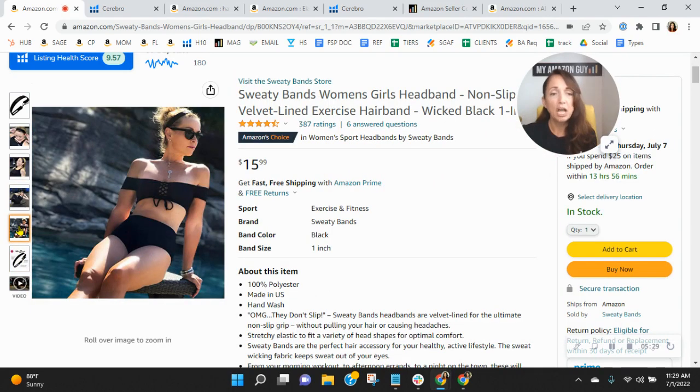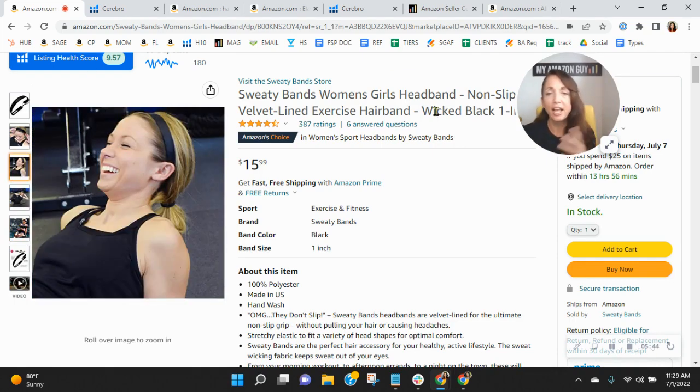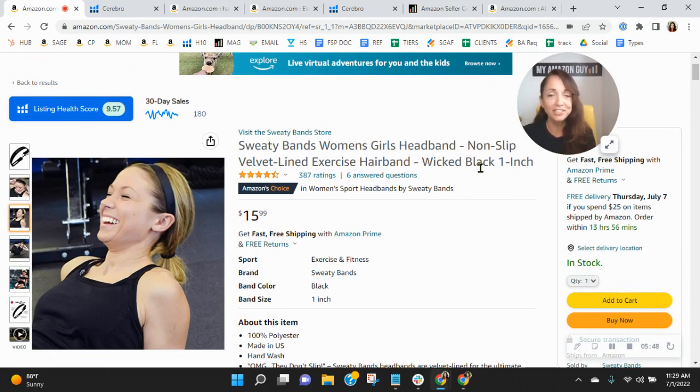I like this image. However, I'm looking at her more than I'm looking at the headband. So I'm not sure it's a beautiful image. Obviously, she's beautiful, but I look more at her in the swimsuit than I do the headband. Just something I'm thinking of as a consumer, as I wear headbands all the time, when I see this.